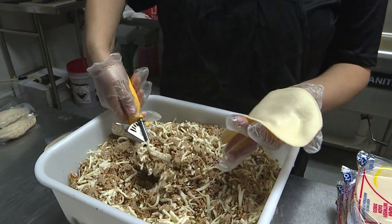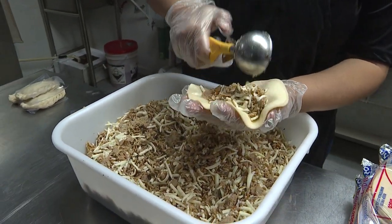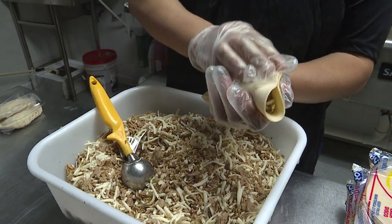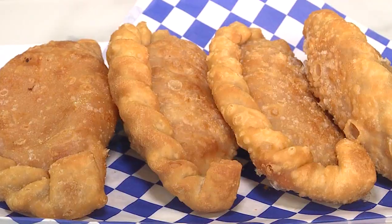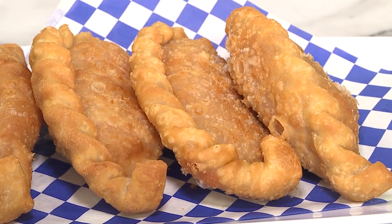So an empanada is dough, and you stuff it with the meat or the veggies, and then you close it. We do like a little braid on the ends, and then you deep fry it, and then serve hot and eat it.